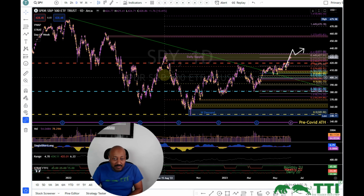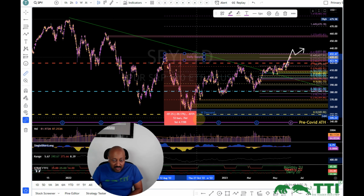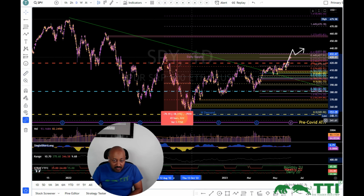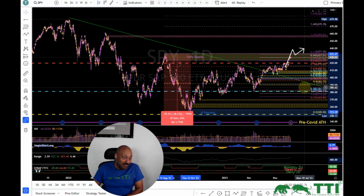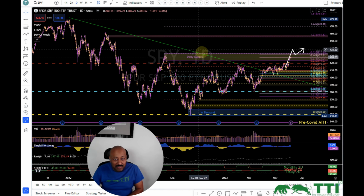If you look at time, how long it took from this high to this low. So if we do it this way, it's 43 bars. It's a daily bar, so it's 43 trading days for it to go from high to low. So if you project that for another 43 days, we're middle of July. And maybe even closer to end of July because we're counting trading days. So nothing is impossible, but you have to just keep looking at it, right?